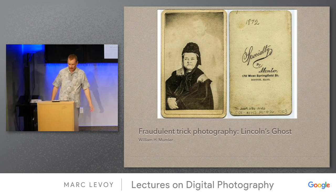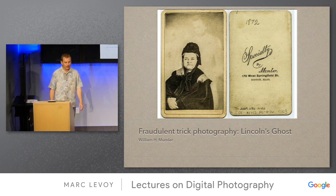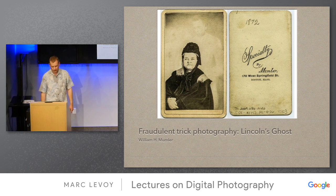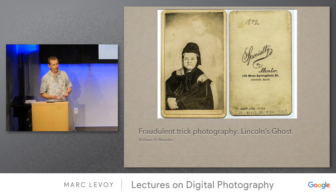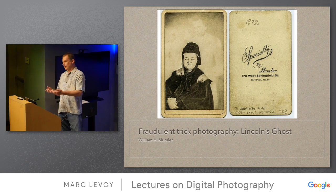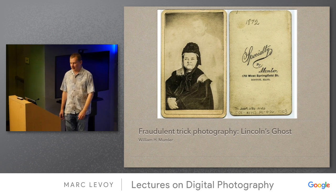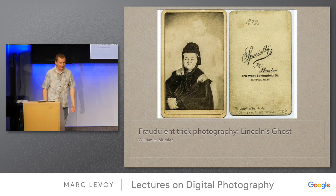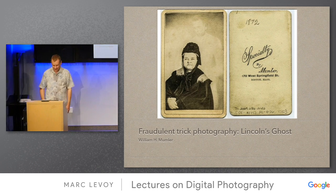So you could go there, pay $10 and sit for a photograph. $10 in 1860 is around $200 worth of buying power today, so this wasn't cheap. And if you were lucky, your deceased husband might show up as a faint ghost in the image. More often than not, he wouldn't show up, and you'd have to come back and try again, until it worked.